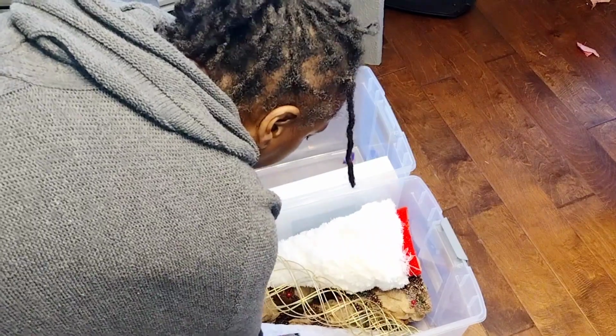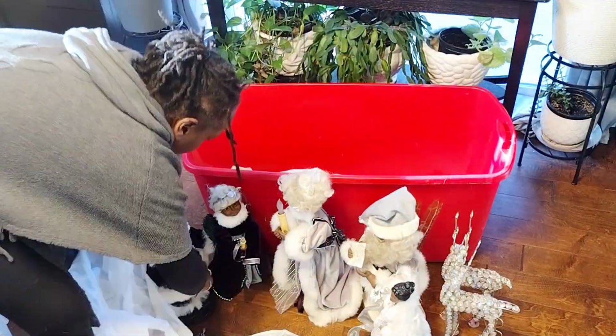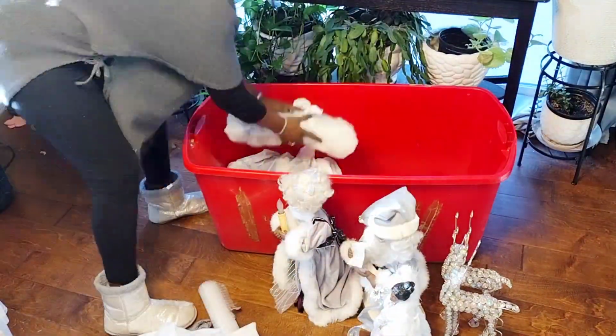Lastly, I removed all of the Christmas decor from the front porch. I did leave my white poinsettias, my giant lantern with the snowman in for winter decor, but I removed all of the Christmas items. Now it's time to get everything packed up and out to the shed.